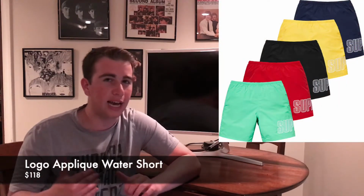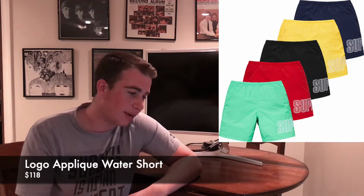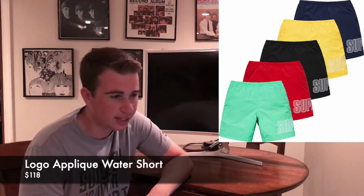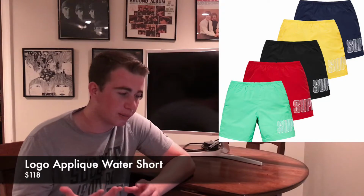Next up, we have this logo water short, and they are exactly what they sound like. They're water shorts, which is a bathing suit. It's coming in 5 colorways for $118, and I'm really upset that it's $118 because if it was less than $100, I would definitely be copping these. They come in some pretty cool colors.